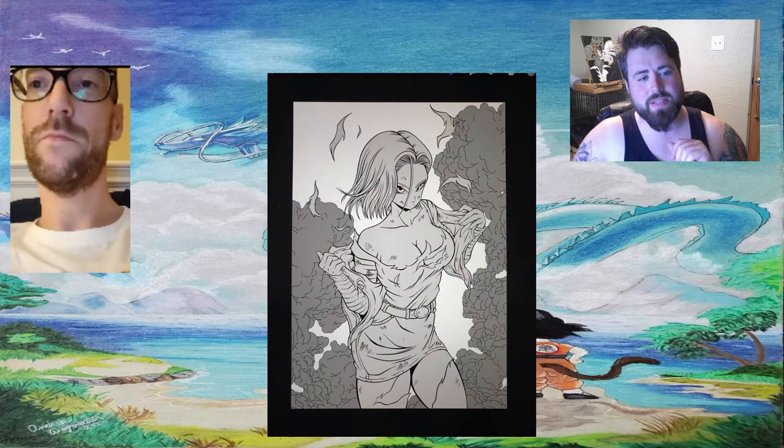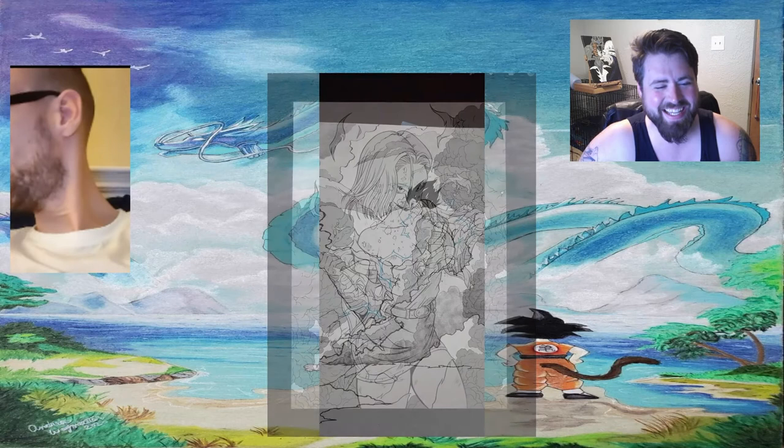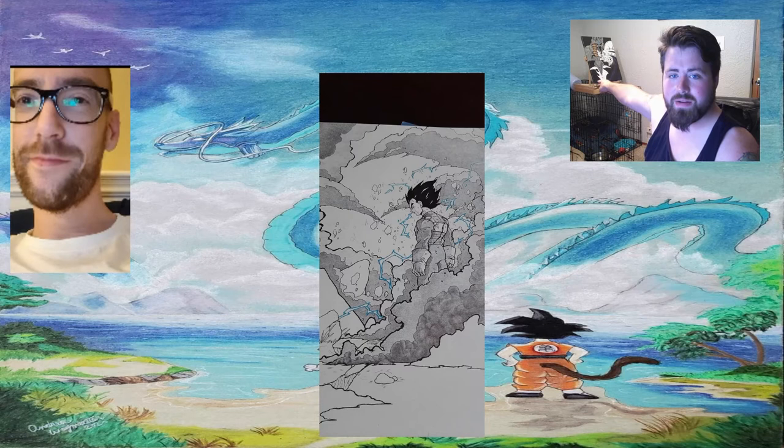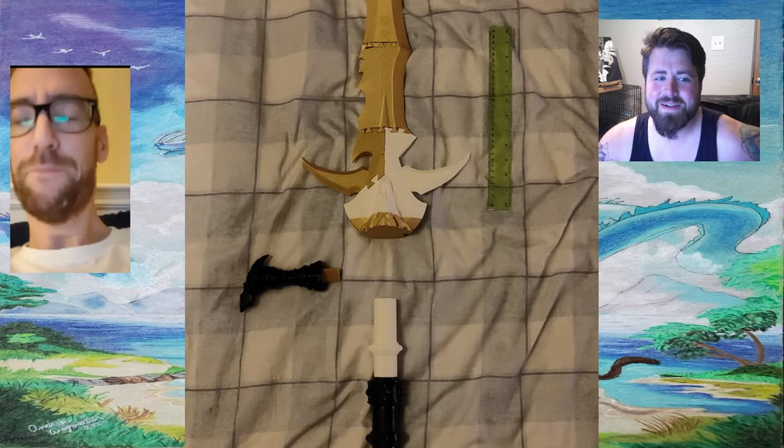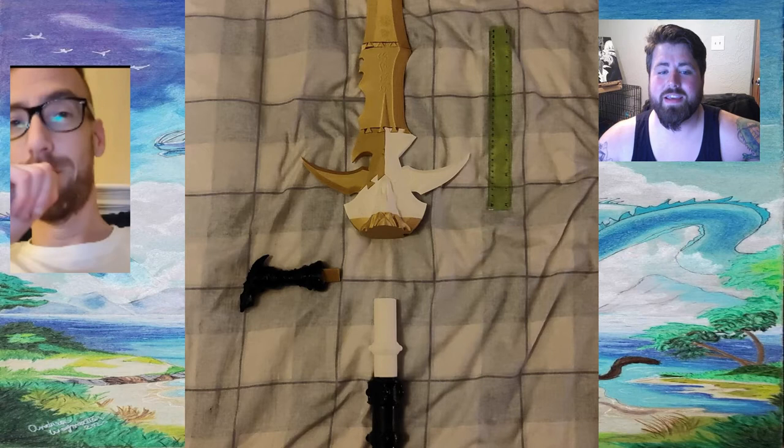Like, dude, this guy, see that sword that's in the painting right there that I'm only halfway done with? Yeah, he's making that. It's going to be like 4 foot long by the time he's done with it. It's going to be pretty big. But this dude's fantastic. Show him all kinds of love because he definitely deserves it in this group.